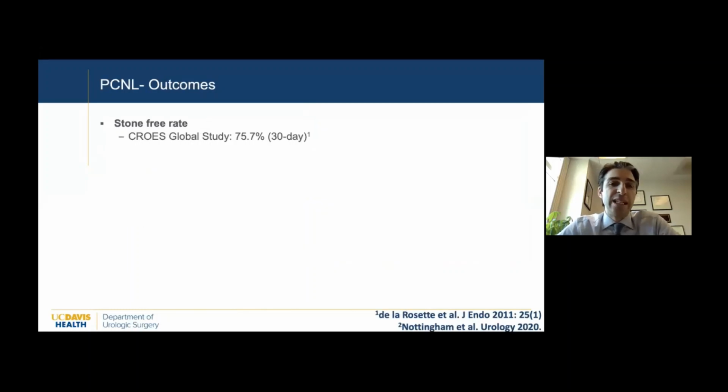So outcomes of PCNL. The CROES study showed a 30-day stone-free rate of approximately 75%. This was a mix of various imaging modalities. I think that classically you'll see papers describe 90+% stone-free rates. I think that can often be debated. I actually really like this recent study. It's just in the literature now out of IU, showing true stone-free rates of around 57 to 65%. And I think this is what a lot of people see in practice. Again, this is looking at all fragments after PCNL. We aren't at the 95+% success rate. I think we are more in that 60 to 70% range.